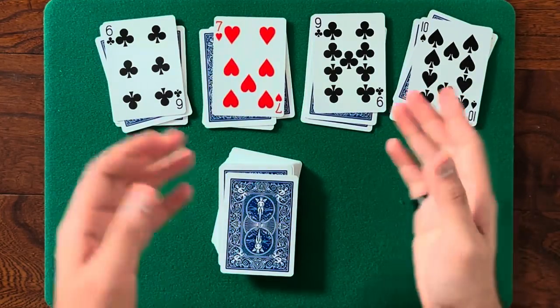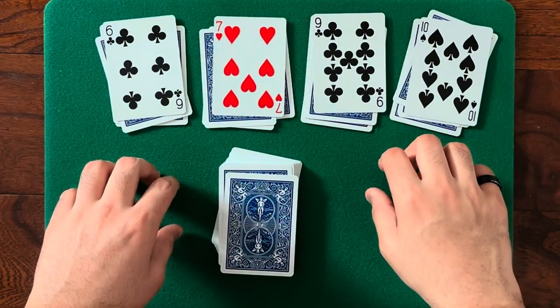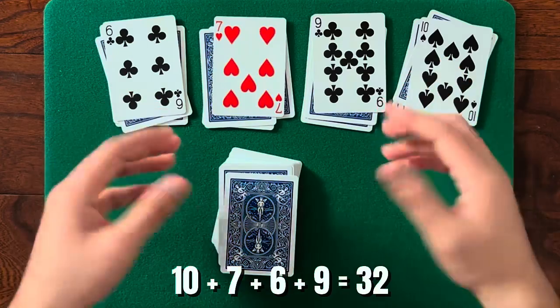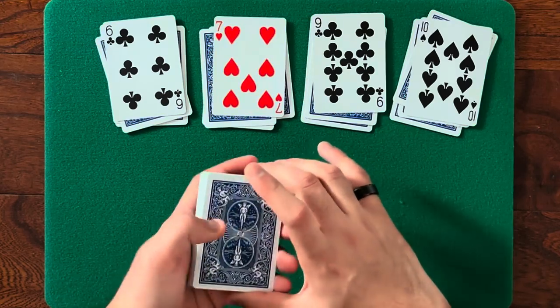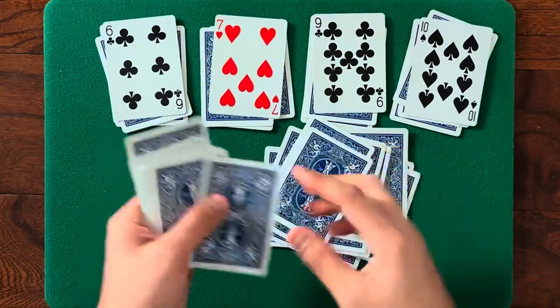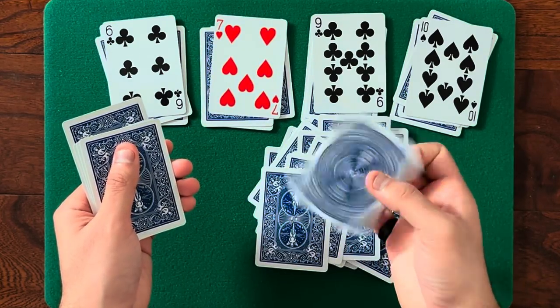Now add up the values of the 4 face-up cards. Suppose they turn over a 10, a 7, a 9, and a 6. That totals 32. Once you have the number, again, completely random, you begin to deal down from the deck, 1, all the way up to 32 cards.